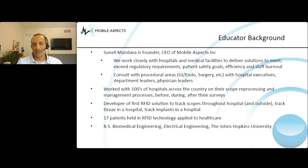We really try to apply radio frequency identification to help drive a lot of documentation, which is what Joint Commission is looking for. And we have different applications of that. Through those applications, we've really had a lot of discussions with hospitals and gotten a lot of their input that I'll share with you today.